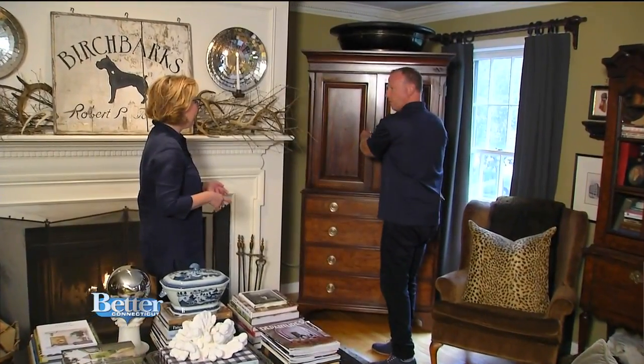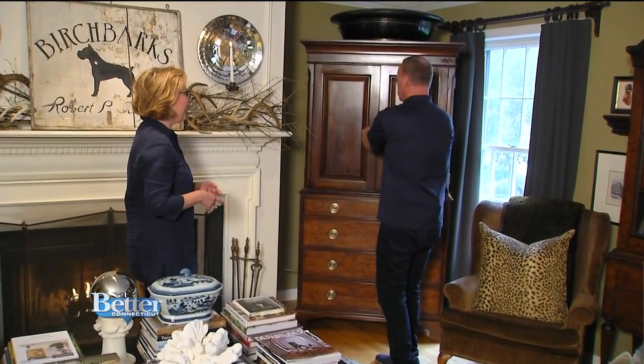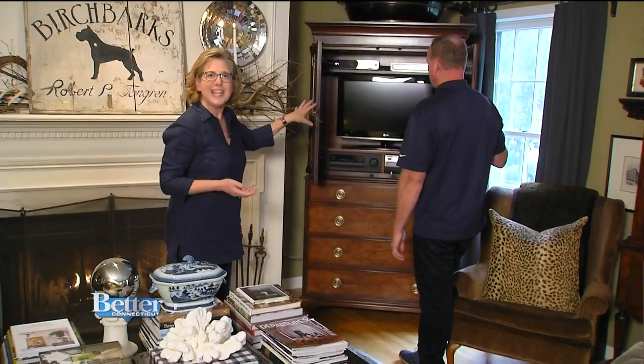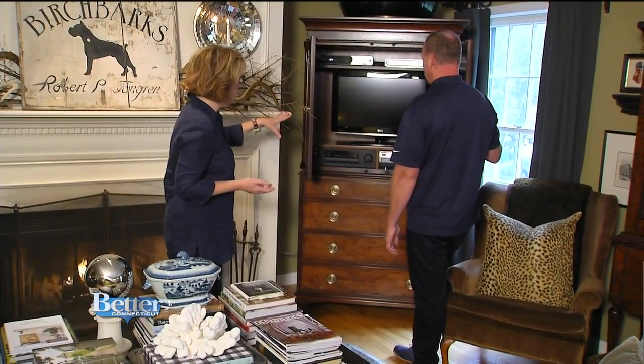Yeah. It looks like an armoire filled with comfortable throw quilts. Yeah, so it's a matter of finding a cupboard, it could be old or new, and then putting your electronics in there. I like that also for my own home.